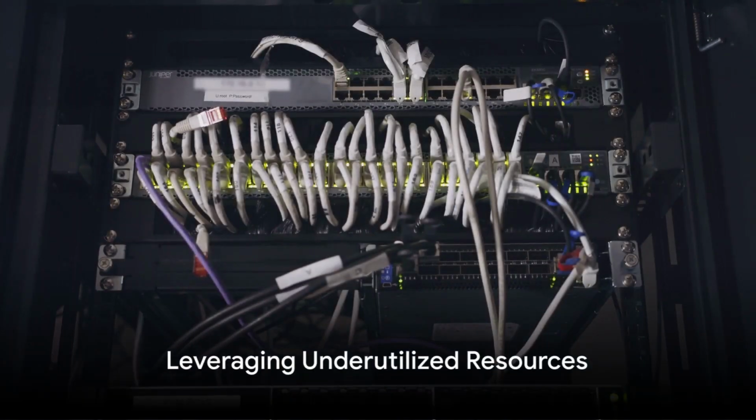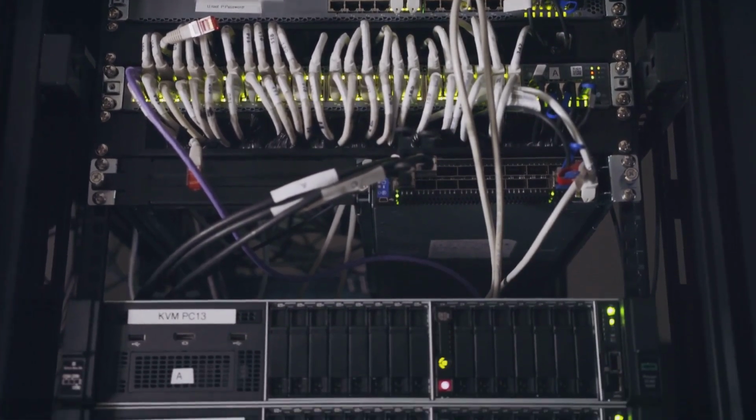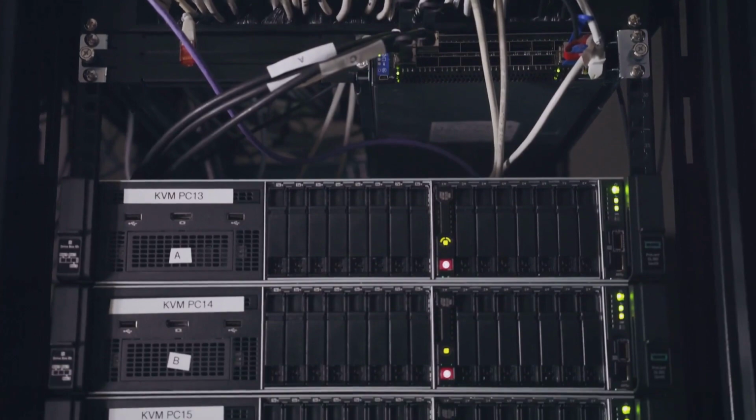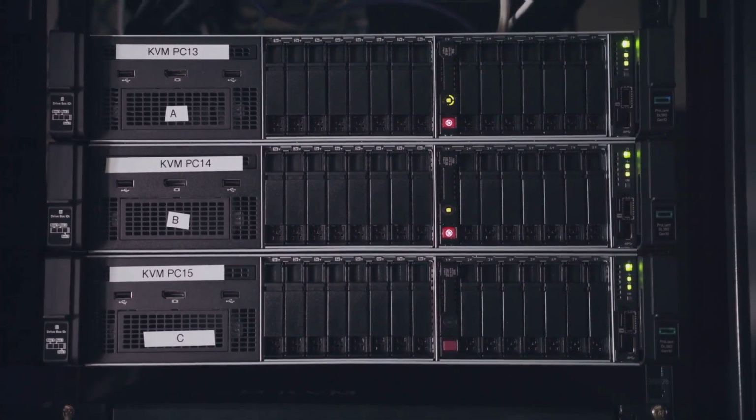The beauty of grid computing is in its ability to leverage underutilized resources. Many computers spend a large portion of their time idle. Grid computing takes advantage of this by using these idle cycles to process tasks.